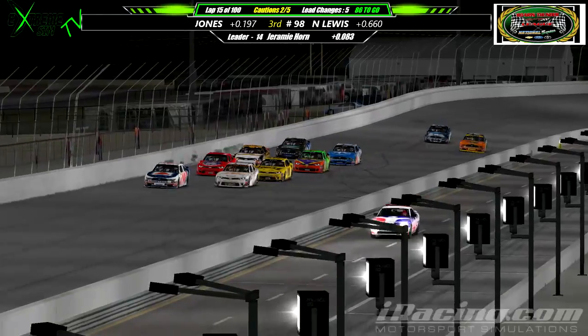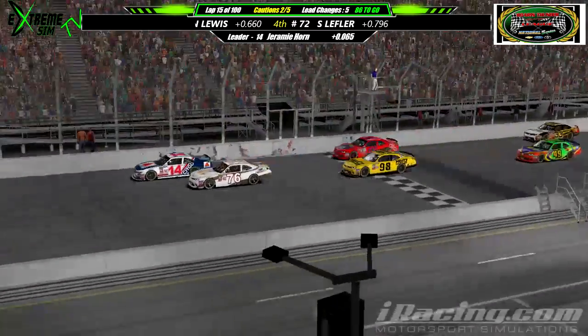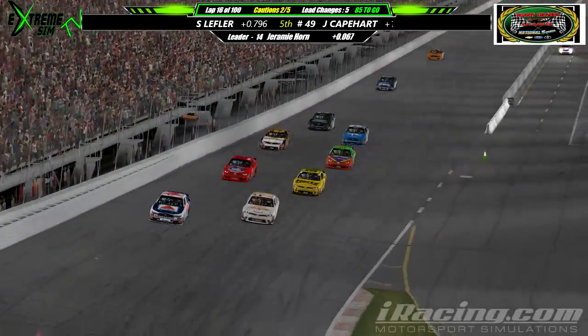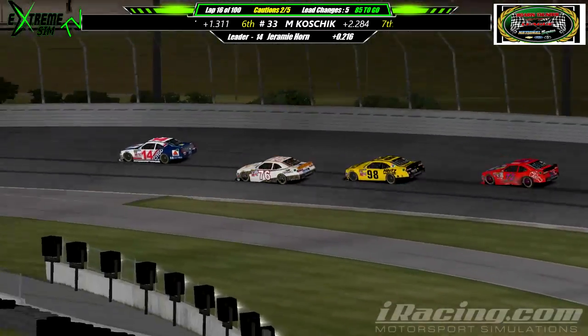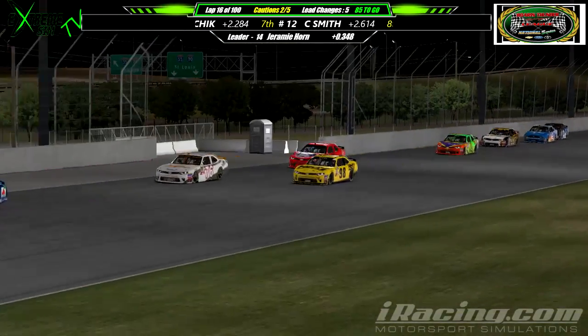And ready. We're back green here at Gateway. Jeremy Horn stabs in the throttle. He'll have Joshua R. Jones to his inside, off into 1 and 2. Let's see if he can outbrake him. Jeremy really sends that car in deep, able to get around Joshua R. Jones. Here comes Noah Lewis. He'll look to the bottom towards 3 and 4.